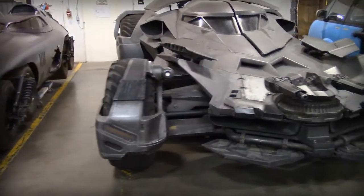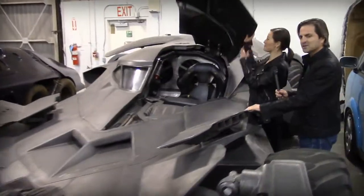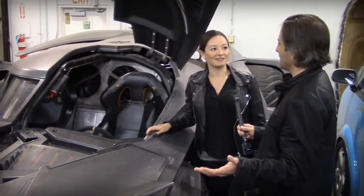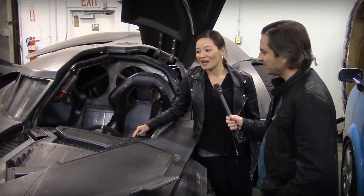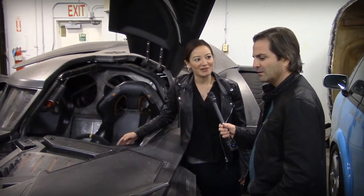This is the Batmobile from Batman v Superman. So it's got these cool doors that swing up. This movie literally just kind of wrapped up, right? Oh, yeah. It wrapped earlier this year. And so now it's in storage and it will go out for different publicity tours shortly.